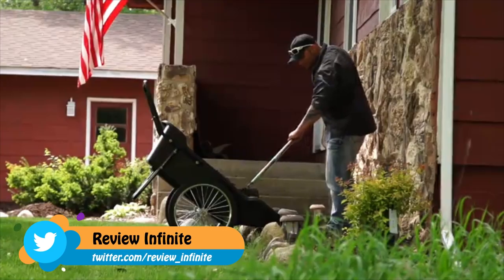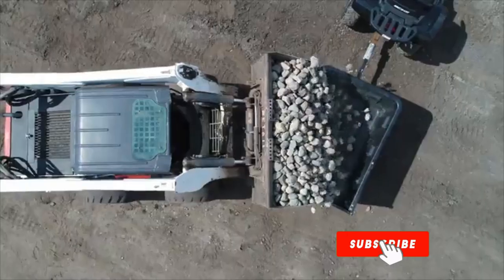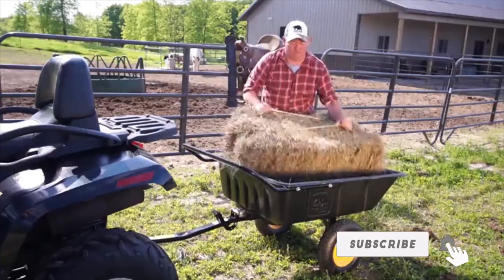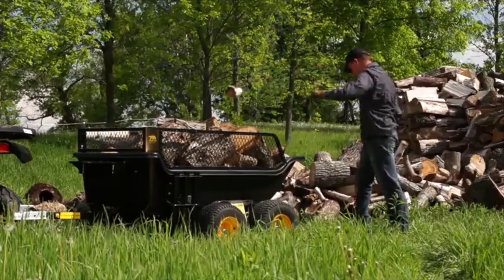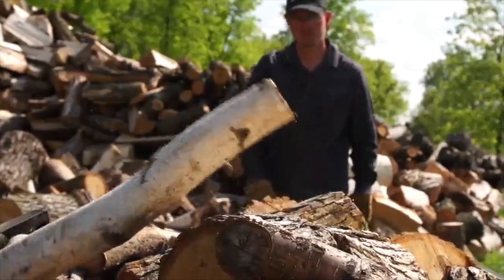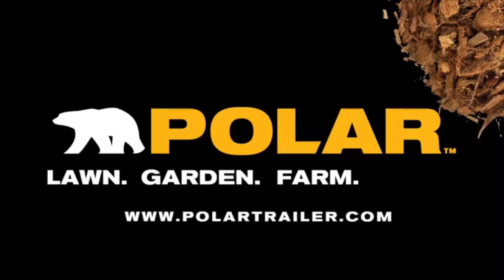Our goal at Polar is simple. We make the toughest, most efficient trailers and carts possible so you can get your work done quickly and easily, then get back to the better things in life. Polar Trailers and Carts. Built for lawn, garden, farm, or field.